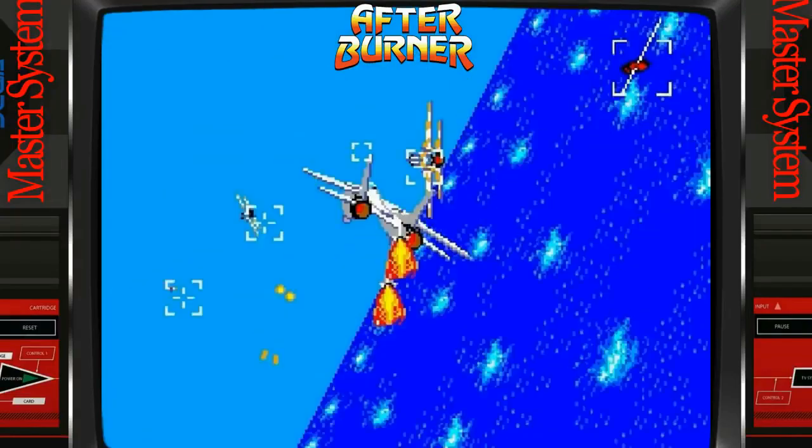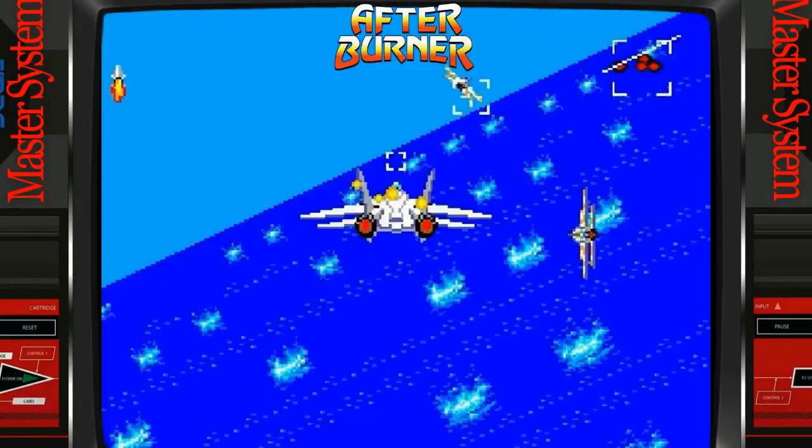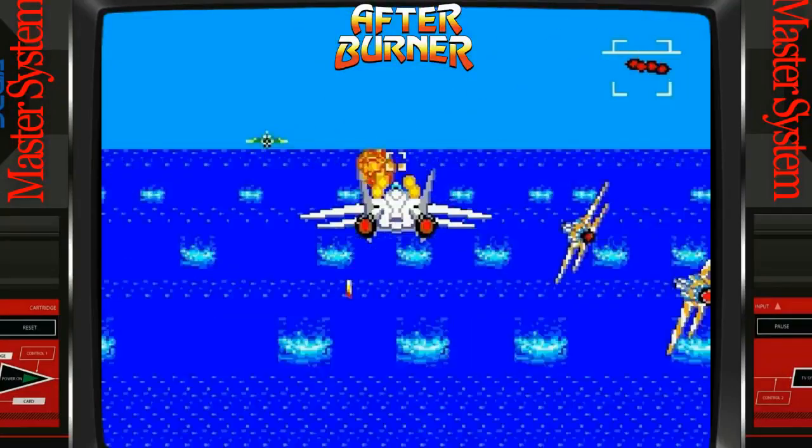The Master System version is brilliant for an 8-bit and is a truly great port. Obviously it's never going to be arcade quality, but the gameplay is spot on and the music is too.